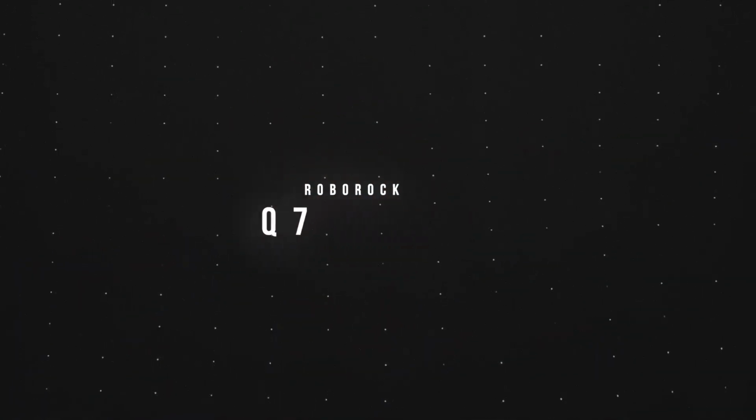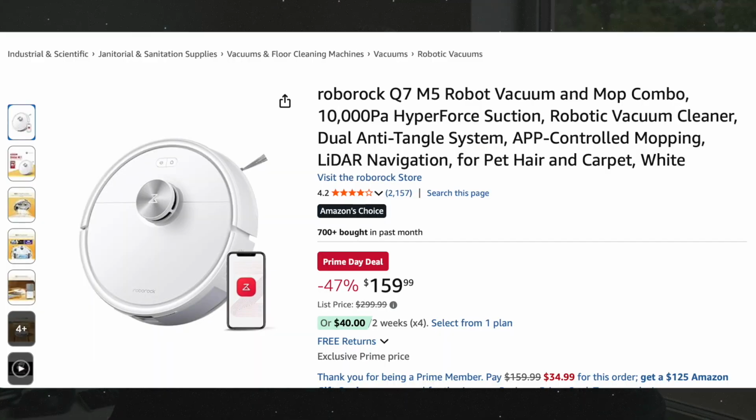So I've had one for about 10 years, a Roomba. It's been working really good. Surprised it's lasted this long, honestly. I know I can get a better one. So there's a Roborock Q7 that I'm looking at for under $200 if I don't get the self-emptying stand, or about $250 if I do get the self-emptying stand.